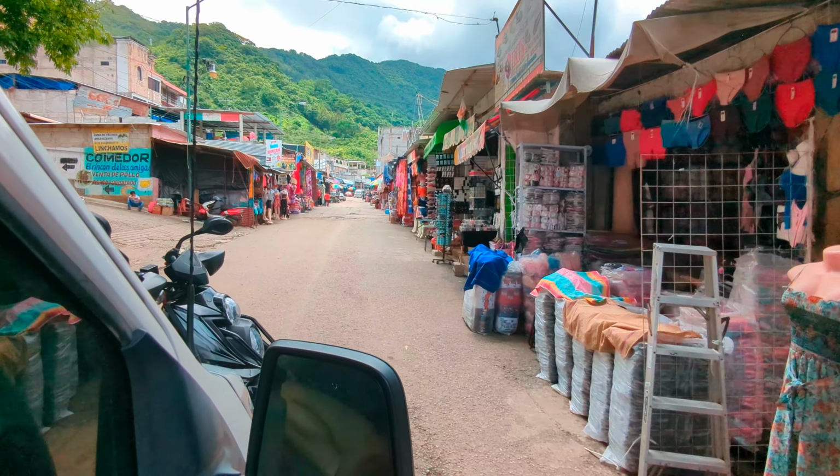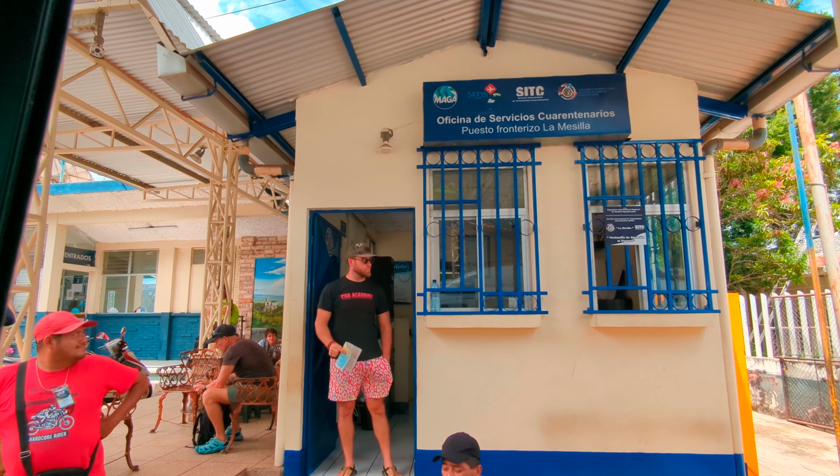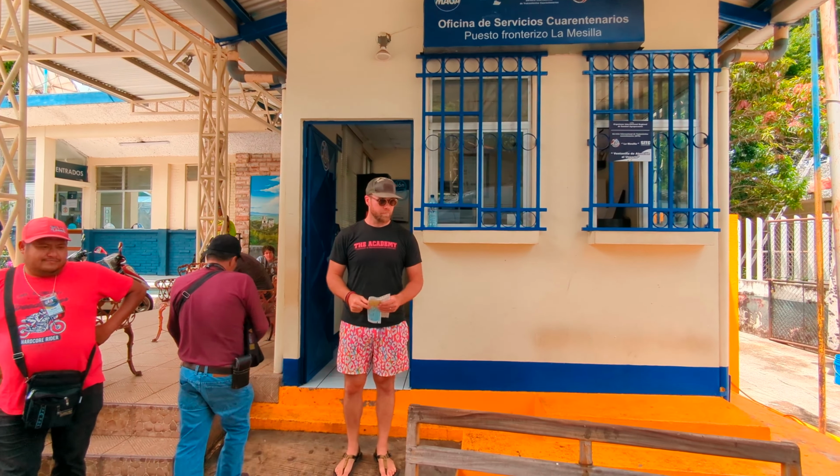There's no like official bank. It's just guys with like fanny packs exchanging your money for you, which can seem a little apprehensive, but it's not as crazy as it seems. Like it is official. These guys are in the street. They are taking a percentage, but it's not very much. Yeah, don't be scared. It's fine.